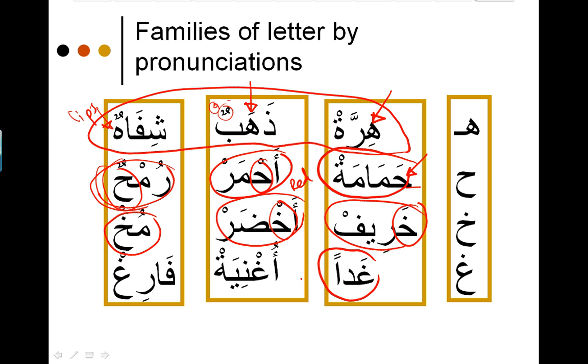Ghadan means tomorrow. Ghadan. Ughniya means a song. Farigh means empty. Okay, I hope that was clear.